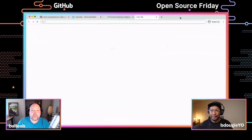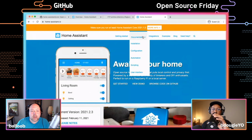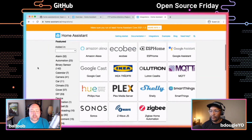So if we go to the Home Assistant website and we go to integrations, we currently have 1,743 different devices and services that integrate into Home Assistant. There are things like IKEA lights or Lutron or Shelly or Plex or Sonos, a lot of different things that have their own hubs and we integrate with that.